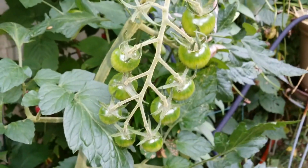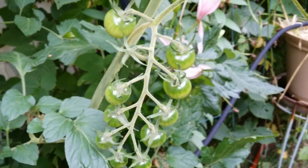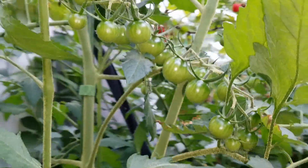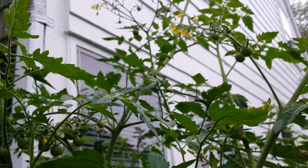Look at this too. Even that one. It's a heavy bearer kind of tomato. Oh, these clusters are so plentiful. Very prolific tomatoes. That's why I cloned this.